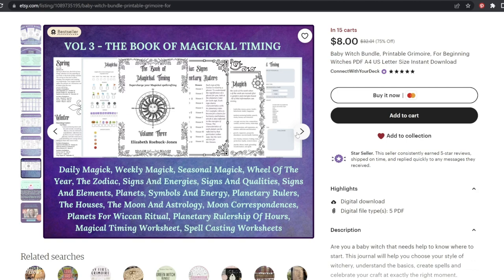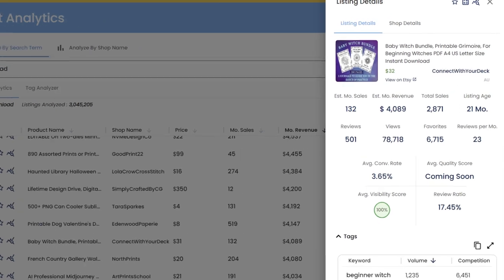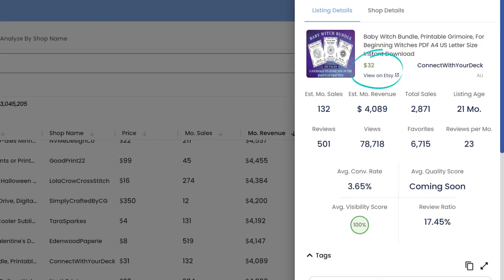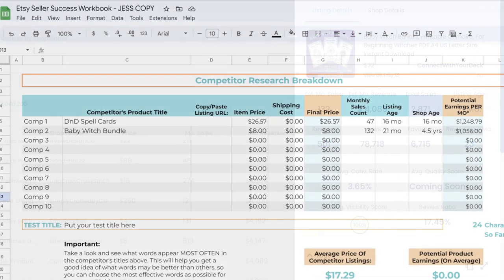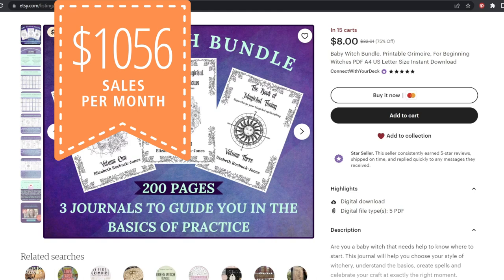This particular product sells at $8, which is significantly lower than the $30 that Everbee priced this product at. So according to Everbee, this product makes just over $4,000 a month. But when I used my workbook to figure out the actual income of this product based on their sales and all of that good stuff, my estimates put this at just about $1,100 a month. So pretty close in income to the Dungeons and Dragons spell card.